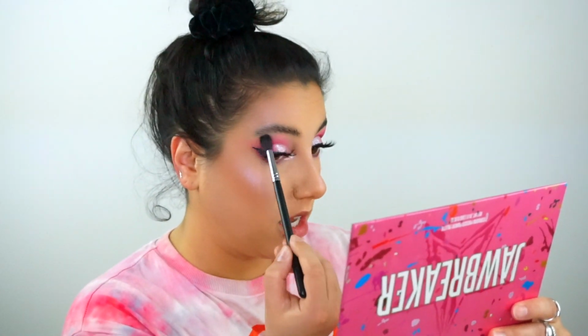And then on a Morphe M502 fluffy blending brush, I'm gonna grab a little bit more of that shade Snack, just a tiny bit, dust off the extra, and I'm just gonna lightly dust that on my brow bone.